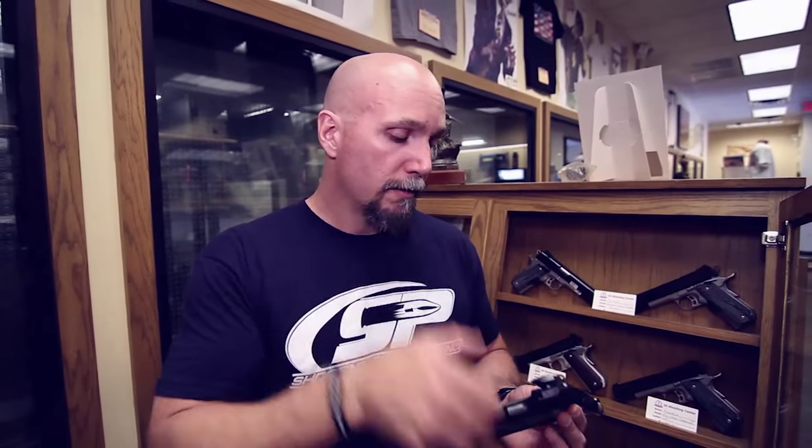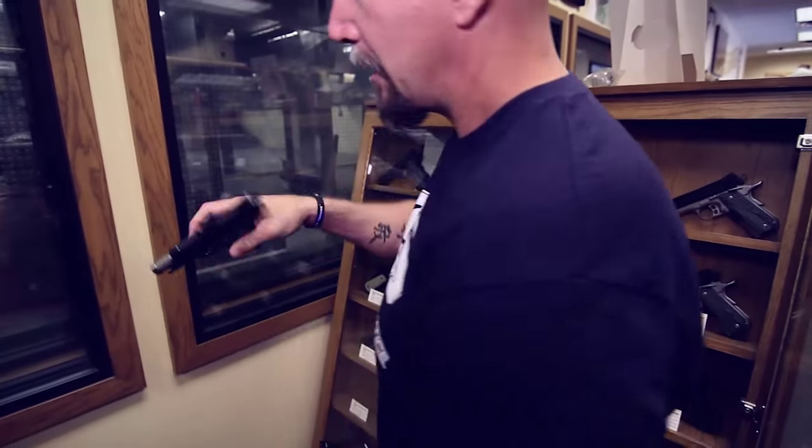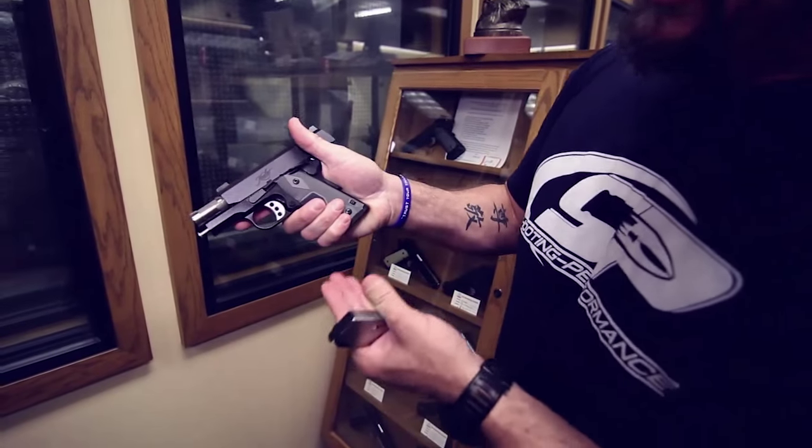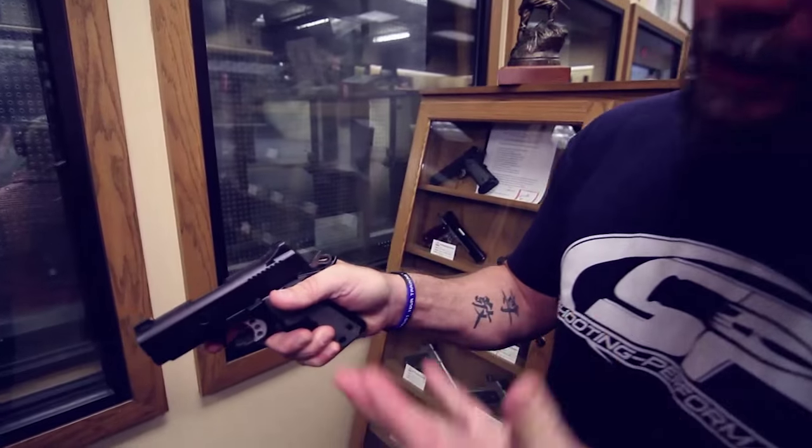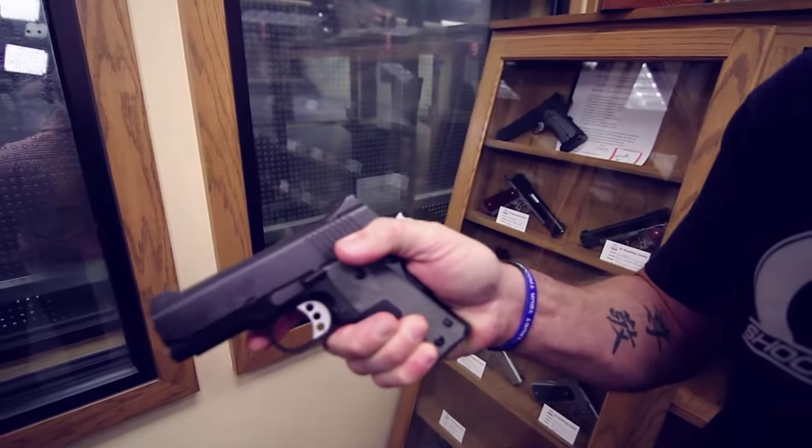But I will tell you that this system of handgun is a little bit more complex than the striker fired handguns that we looked at earlier. First of all, let's clear this out. We've got a clear handgun here. The first thing that's different about a 1911 style handgun, and there are some other models that mimic this, is there's actually a manual safety on this handgun.